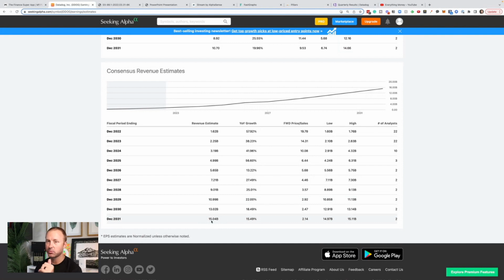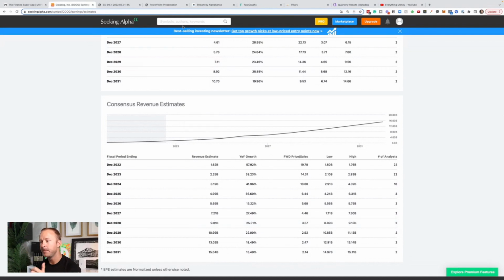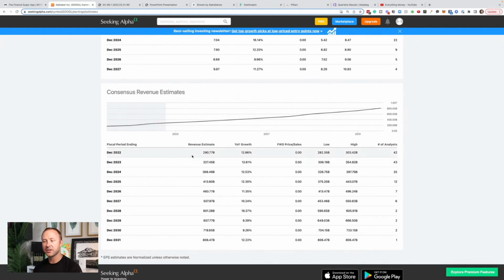It is certainly possible that they do that, and it is certainly possible that they have a market for 30 billion, 40 billion, 50 billion in revenue in years 2040, 2045, and beyond. So the point is that there is growth potential ahead. I mean, if we look at 15 billion in revenue and you look at Google, well, Google this year is expected to do 290 billion in revenue, and out to 2031, 806 billion in revenue. So to think it's impossible for Datadog to get to 30 or 40 or 50 if they do things right and execute, I just think it is possible for that.